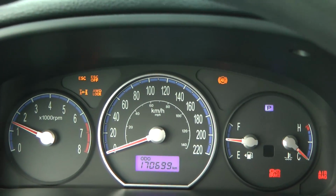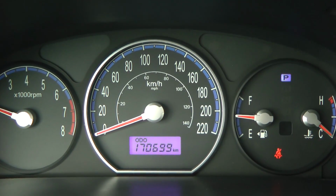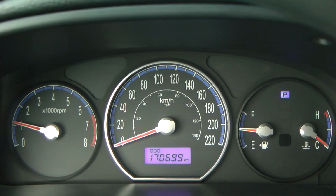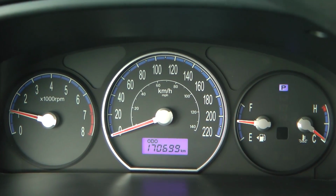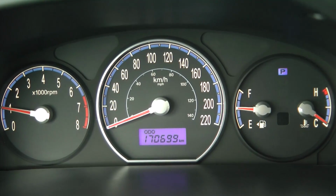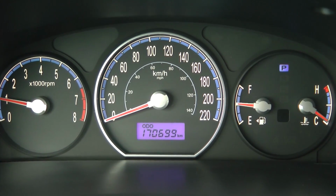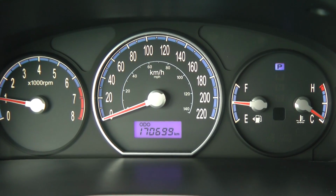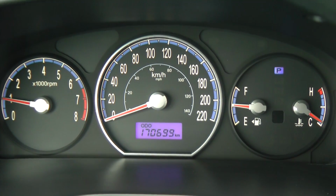There we go. So as you can see, we've got 170,699 kilometers. The gauges themselves are very easy to read, pretty clear. I'm going to turn on the lights. You can see that everything lights up quite nicely with a white and blue. So very comfortable on the eyes at night. I think you'll find it to be an easy car, especially if you're traveling on the highway.